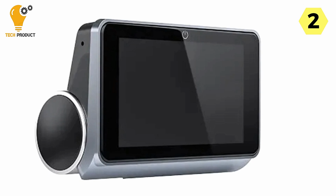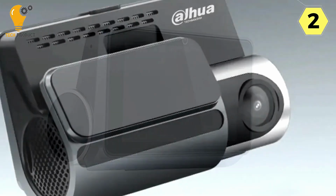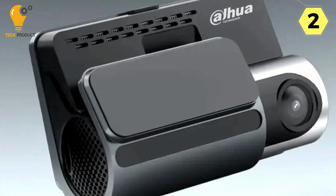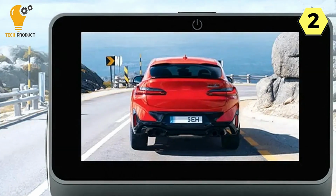Security-grade chip processor guarantees optimal performance, leaving no room for sudden crashes or interruptions. The chip processor's robust capabilities ensure that every detail is captured with precision, providing users with a reliable and uninterrupted recording experience.